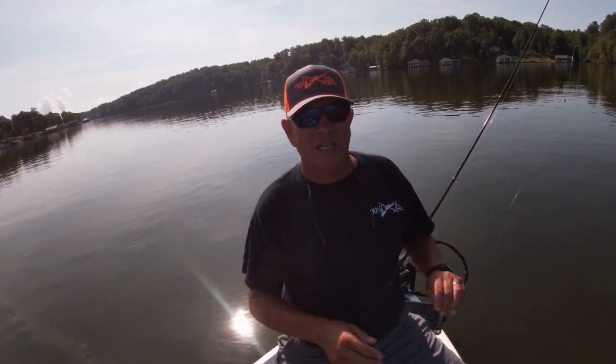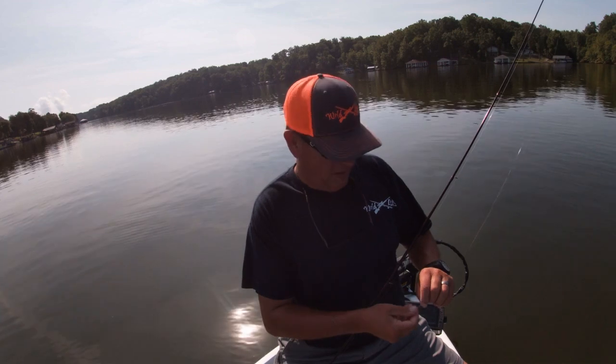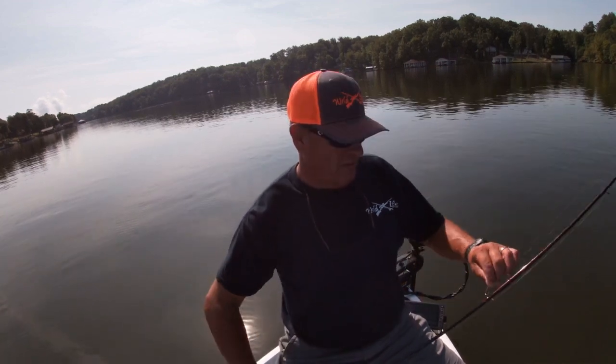Now, I'm gonna fish with the ACC crappie stick for a little while. This is my B&M rod. I'm gonna see if there's any difference in how they feel.